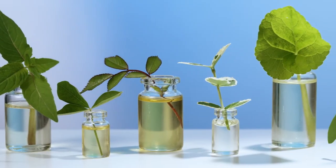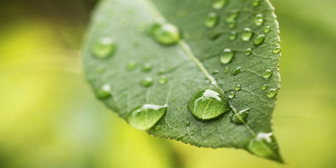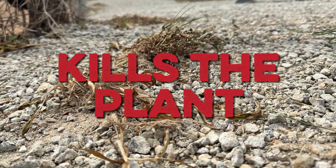Made from a proprietary blend of oils and soaps, Torched works by sticking to the leaf of the plant and burning. That's how it got its name. This prevents photosynthesis and halts growth, which eventually kills the plant.